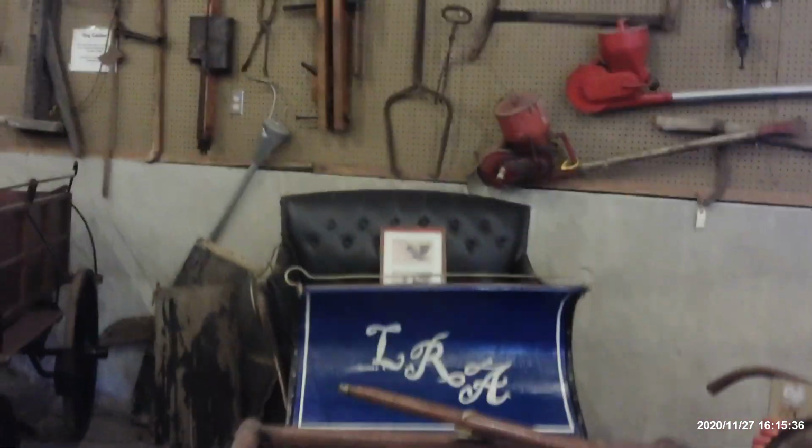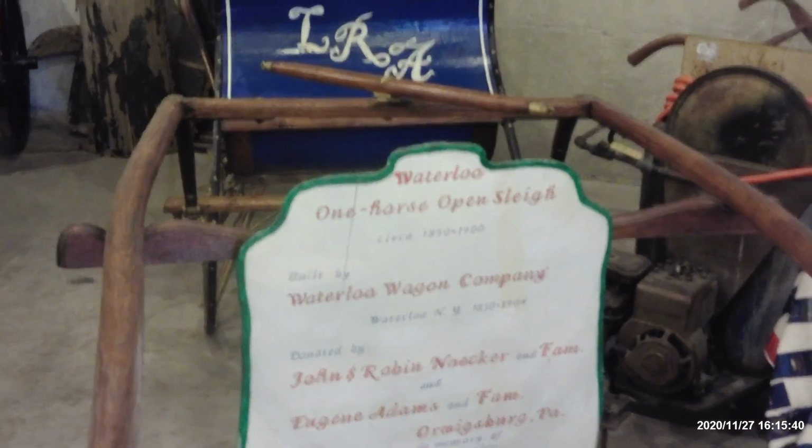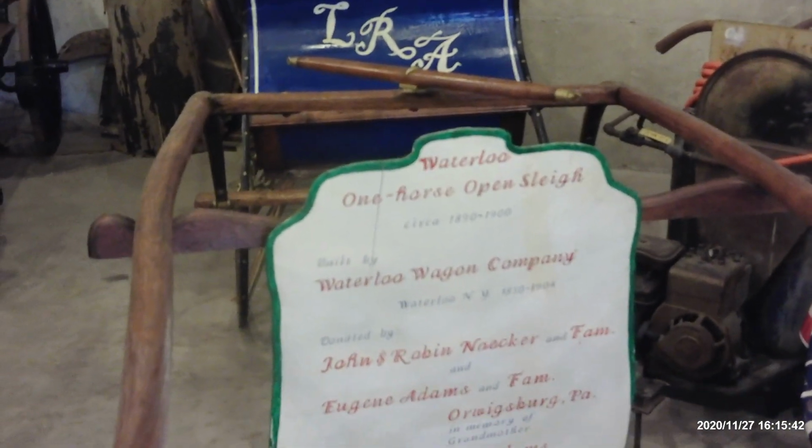There's the old buggy made around the 1800s, out of the 1790s. Here's a pony wagon. Look at this. I don't know. This has got to be from around the 1890s or 1900s. Look at the sled. When you go out in the snow, you might even use this sled. And this was made around 1890 to 1900.